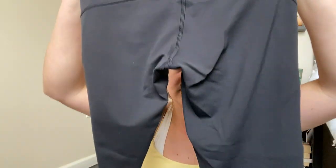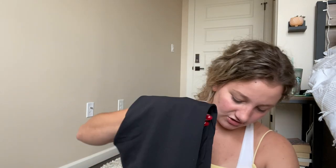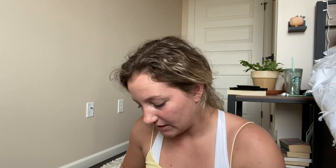It's got little stitching, but I think it's so cute. I really like these, especially for cardio. And the back just looks like that. But yeah, I do like them actually, which is wonderful because I bought them. Most of these, you guys probably saw in my leggings collection video, but I just wanted to show it to you guys again.